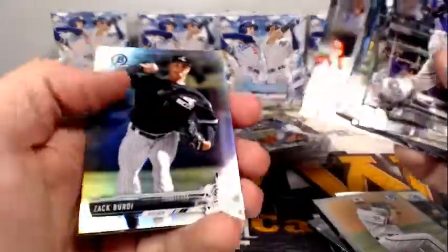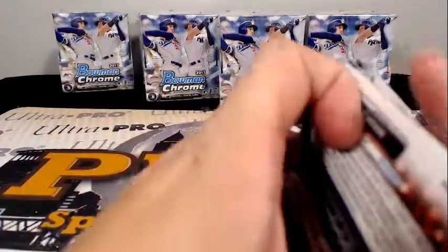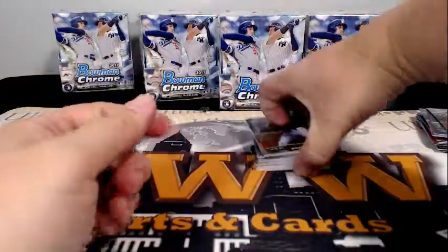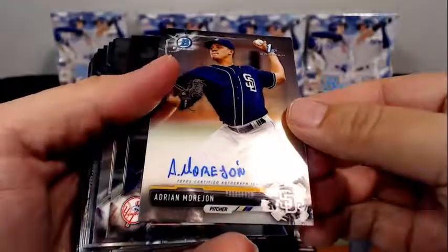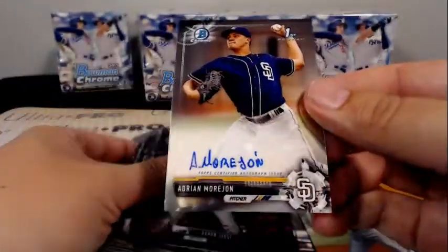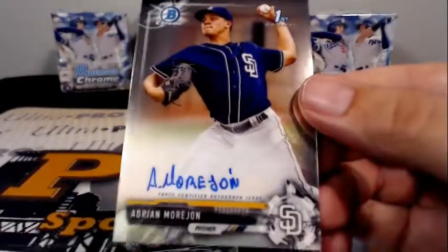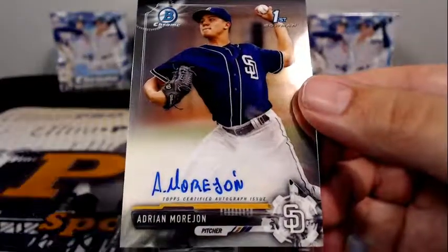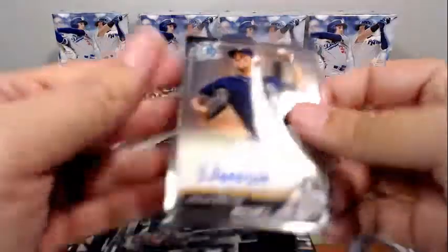There's a Zach Britton refractor. Adrian Morejon, going out to San Diego. Not numbered. San Diego is Vincent T. Congratulations, Vincent. That's coming to you.